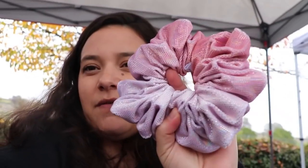I had a purple one of this. The ombre one sold well. The ombres sold really well. So I definitely need to restock on the holographic mermaid one. Oh, and I had some camo ones too that sold well. So I need to make some more camo ones too.